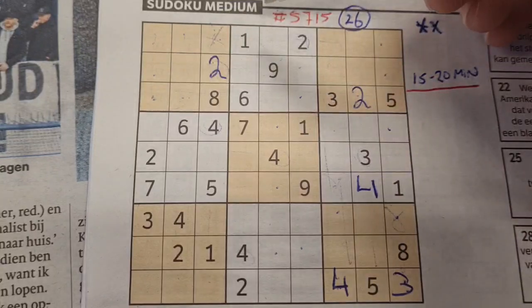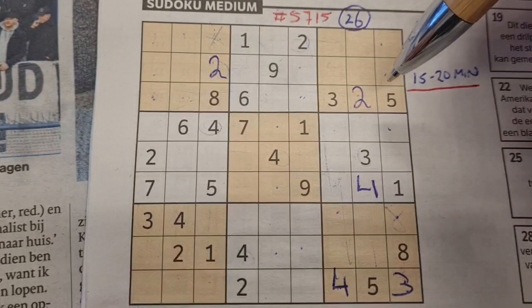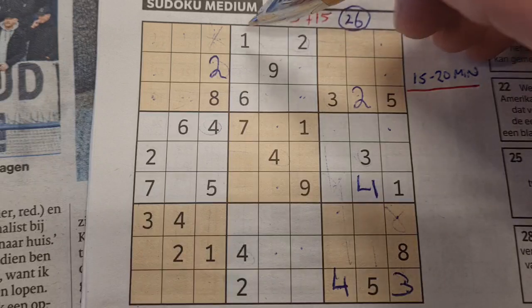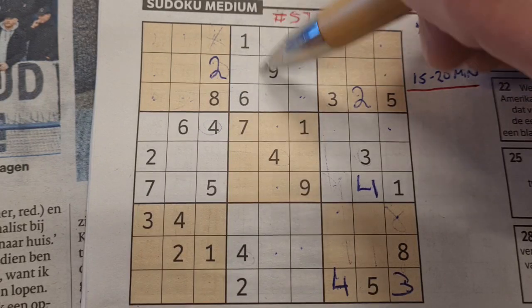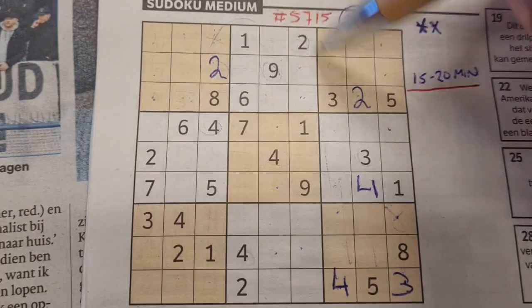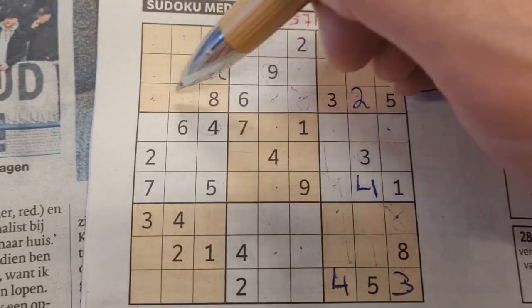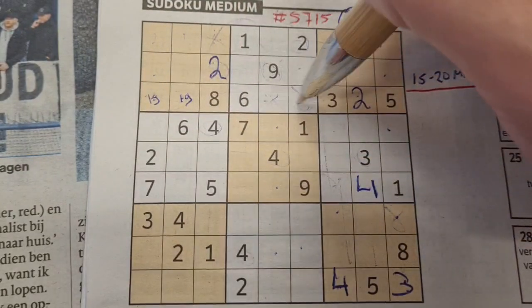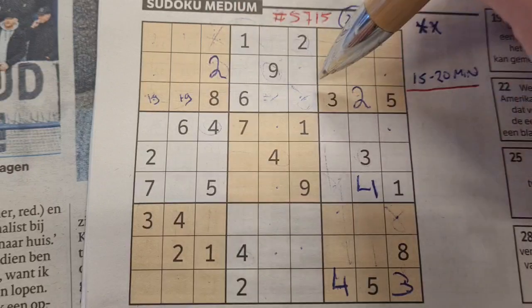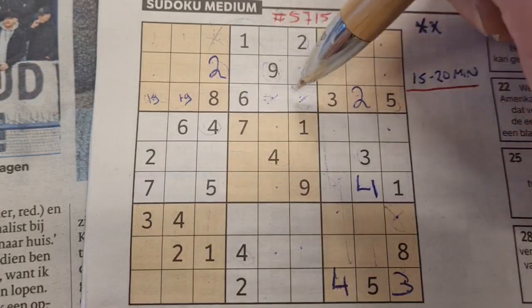1, 1. 4 missing numbers in this row. 2 of those missing numbers in the third row are the 1 and the 9. We have a 1 and a 9 in this big square, so no 1 and 9 in these 2 boxes. The 1 and 9 go in those 2 boxes as a pair. So the other 2 numbers in the third row: the 1, 2, 3 is there, the 4 is missing. The 5, 6, and the 7 is missing.